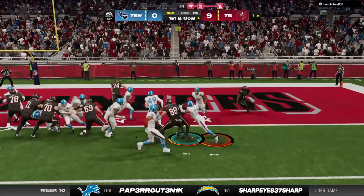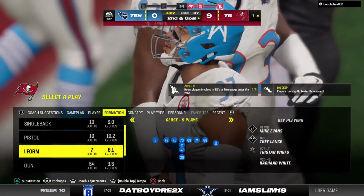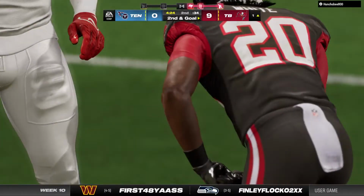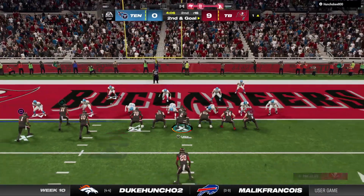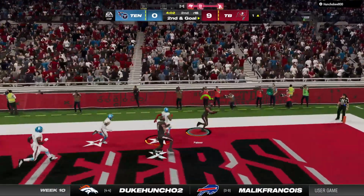Here's White. And he stopped immediately there. They'll say no gain on the play, and it'll be 2nd and goal. They're right there at the 1. No gain, but don't let that stop you. Line back up and keep going at them.